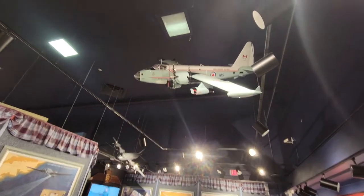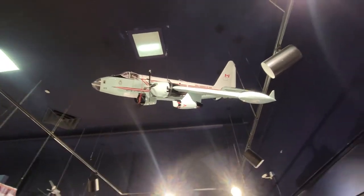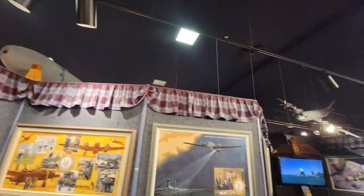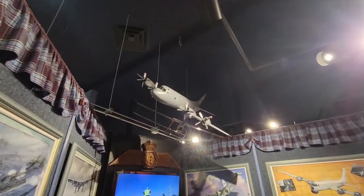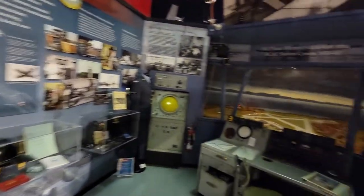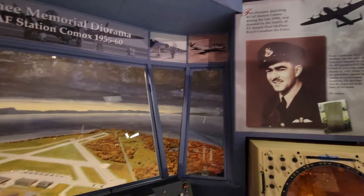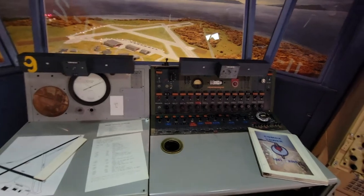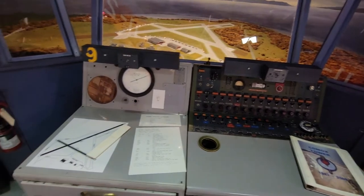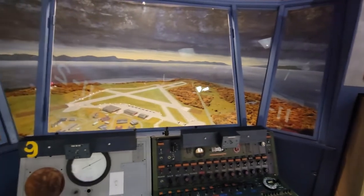So I haven't even been talking about the amount of extraordinarily detailed scale models of aircraft that are in here. There's so many of them in this museum. Wow, and I almost missed this amazing section with this scale model of this Air Force base between 1955 and 1960, and this is a control panel that would have been in the tower. Wow. Very cool. That is wild to get to see their approximate view, what it would have looked like.